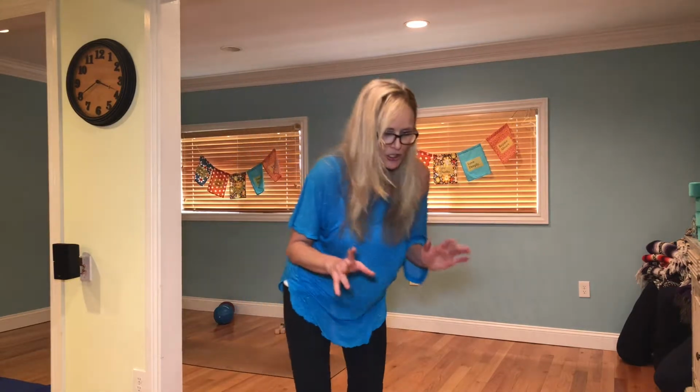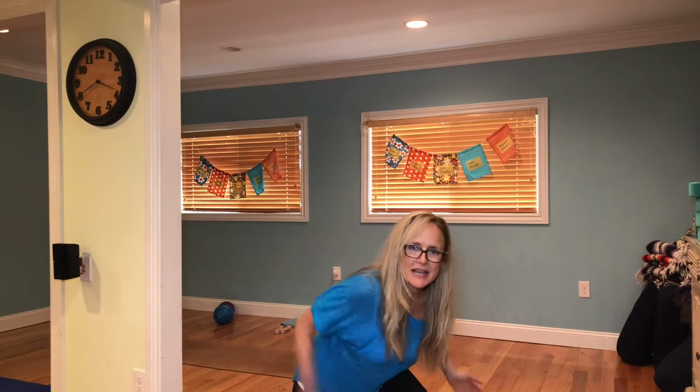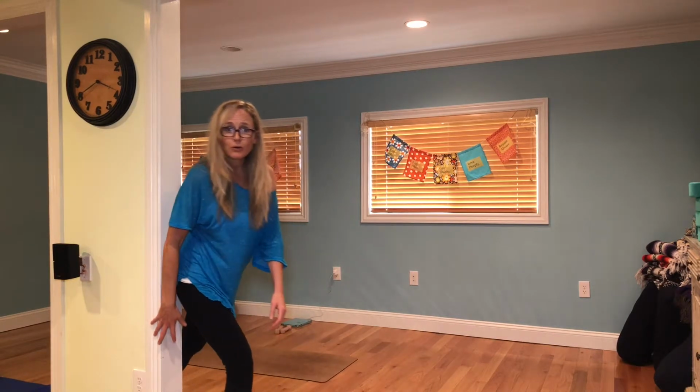So getting down and up off the floor is huge as we age. So it's either something we don't want to lose or it's something we want to regain. And so let me show you, oftentimes what happens is we are down at the floor and we'll lean forward and come up, taking the work out of the place where we need it most. So we'll use different props and different ways to get feedback to know how we're moving.